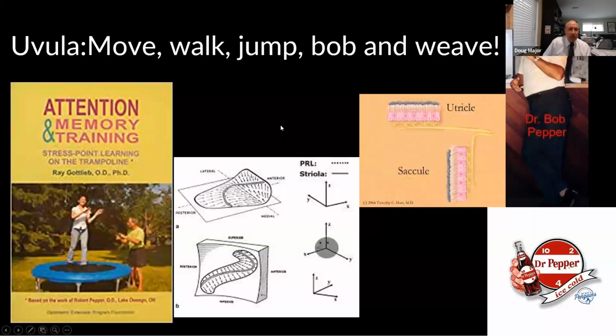And let's not forget the uvula. That you got to move, jump, walk, weave, bob, pepper.